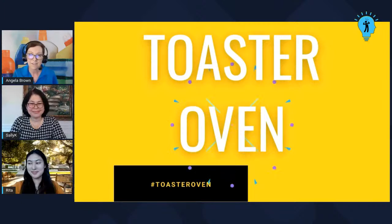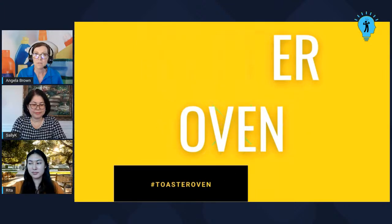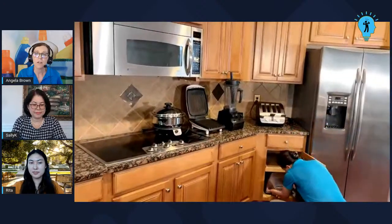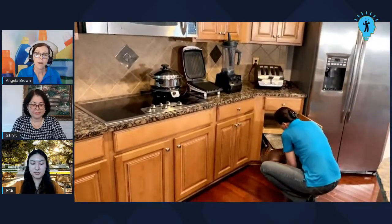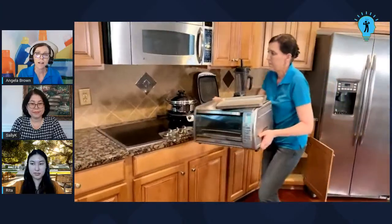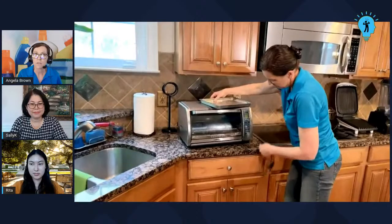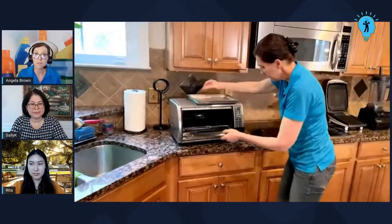All right, and a toaster oven. We looked at Rita's toaster oven, and I think I have a toaster oven of my own here. One of the things about the toaster oven, and this was revolutionary for me, is I don't do a lot of cooking, and in the process of pulling out my toaster oven, I started asking myself, how long have I had this? And it's probably been over 10 or 12 years. And I've probably used it a handful of times.